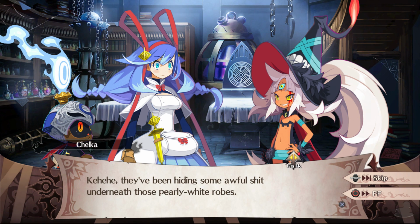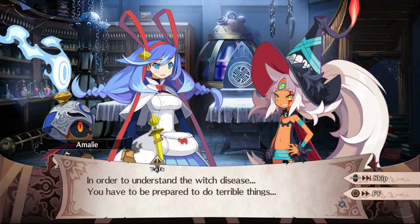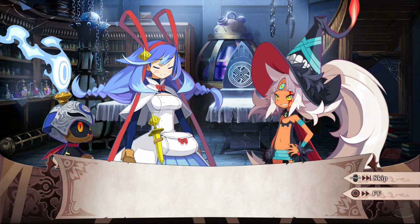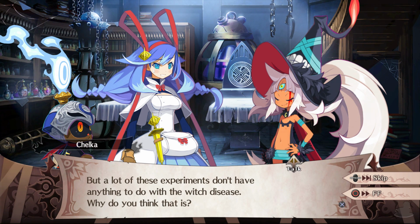They've been hiding some awful stuff underneath those pearly white robes. I mean, that much was gonna be obvious, wasn't it? In order to understand the witch disease, you have to be prepared to do terrible things. That's exactly right. You do what you gotta do for knowledge. But a lot of these experiments don't have anything to do with the witch disease. Why do you think that is? Because when they were experimenting, the witch disease didn't exist and they created it? Question mark?